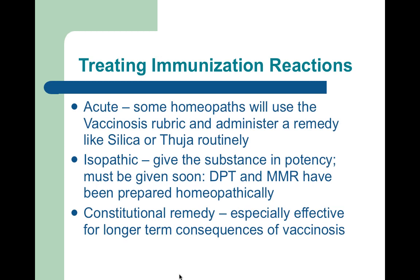There are isopathic preparations in a homeopathic potency, like homeopathic DPT or homeopathic MMR. They've been prepared, which can be given. Or a constitutional remedy, and that's especially effective for long-term consequences of vaccinosis. So there's three ways of doing it.